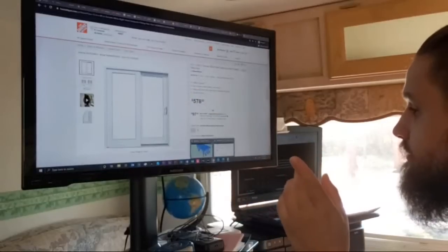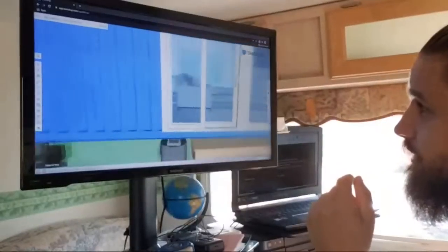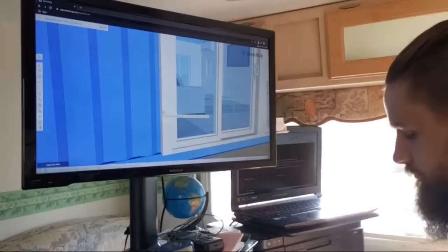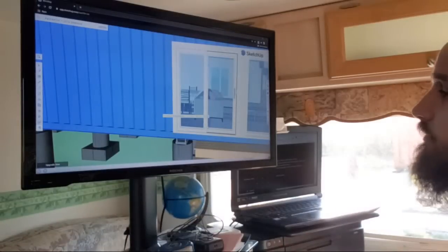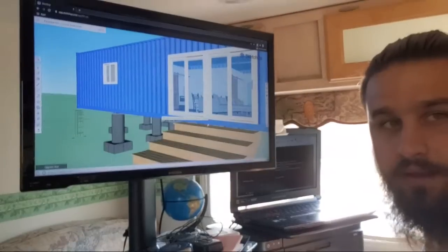Now, let me go back to the model. I forgot the number. How wide was this opening here? Let's check again. Give it a second. Yeah, there you go. It's back.